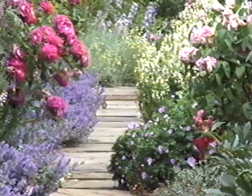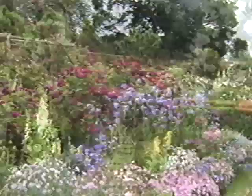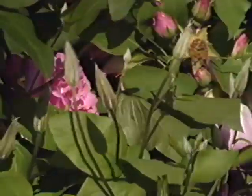I like them sprawling over the ground, but I love them almost best, I think, with what I call companion planting, which is putting in lots of bulbs and perennials to grow around their feet. In my own garden, that's what I do, and there's some wonderful examples here of not only roses growing above other plants and through them, but clematis growing through roses, and all sorts of very good ideas.